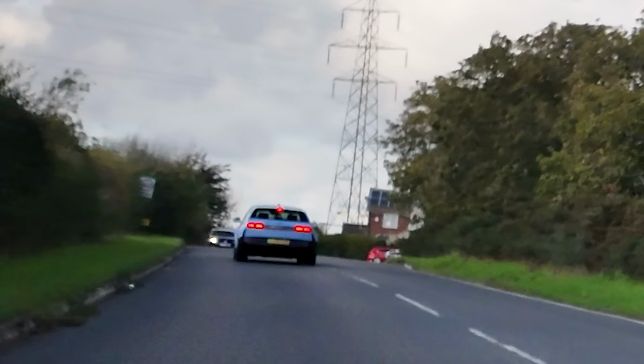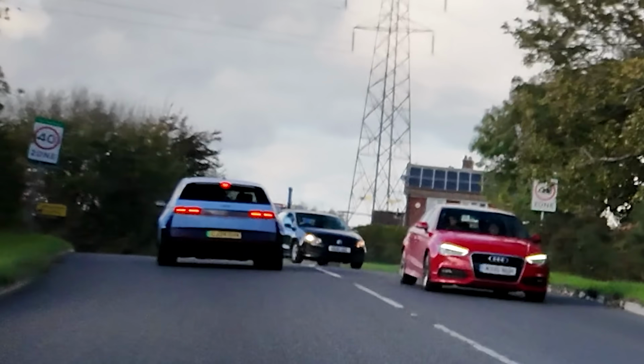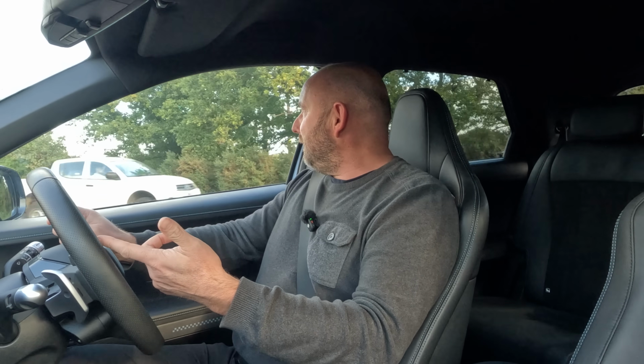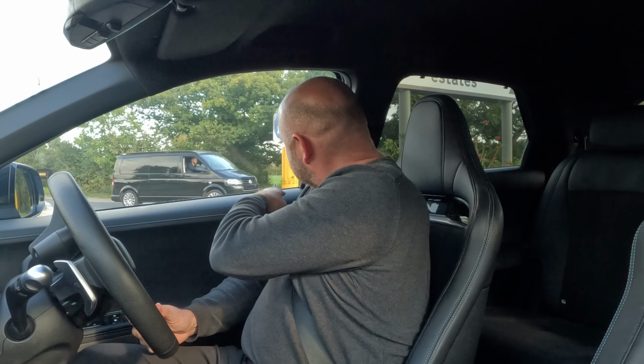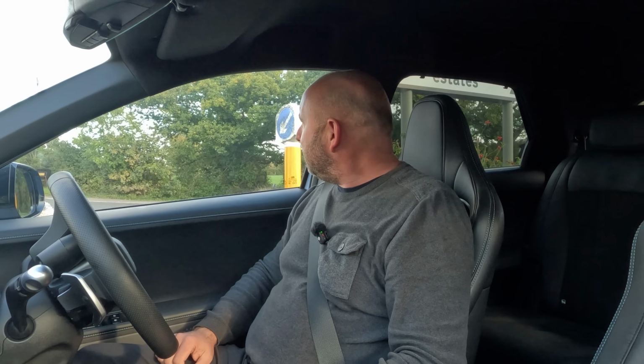Someone's just driving head on into... Now if this was a Tesla, I'd have had the dash cam footage of that. I don't know why someone just turned the wrong way from this post that says go left, and they just drove head on towards me. The brakes are very good on the Ioniq 5N. They have a nice bite.